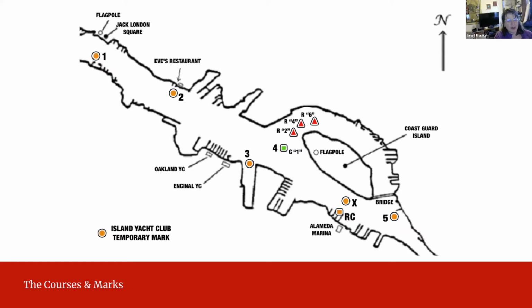I wanted to point out that you have to have the sailing instructions printed out. You're going to want to get there early. You want to have a view of the start line. You want to make sure that you delegate jobs on the boat. One person should have the sailing instructions so that they can be on the lookout for flags and signals from the race committee, including monitoring channel 72.